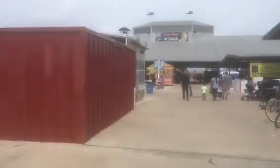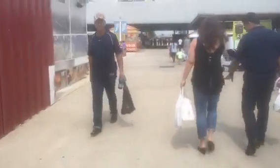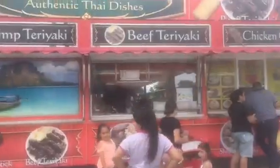Great flea market. I mean, still, they have their imports, their counterfeits, but they still have their garage sale area that we kind of found some good stuff. Before we're headed back, we're just gonna grab a seat, but I'd sure like to try that beef teriyaki.